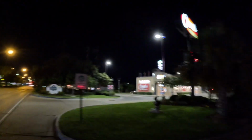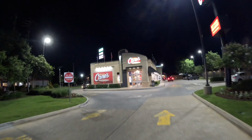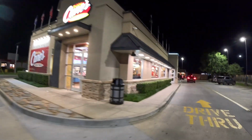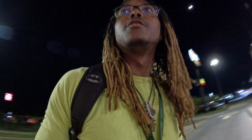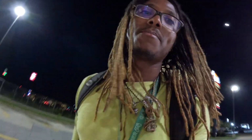Pulling up at the spot. Oh yeah. About to get some good food for the night and get the fuck back in this truck.